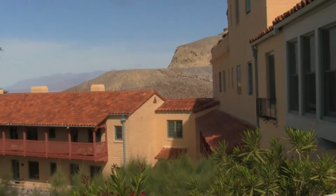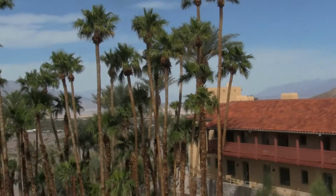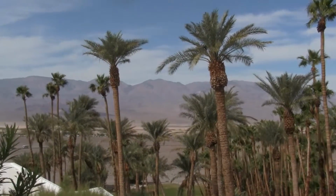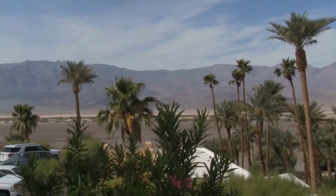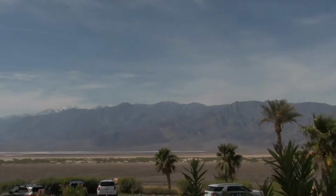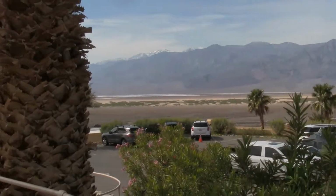Okay, we just had brunch, Sunday morning brunch at the Furnace Creek Inn. And now we're enjoying the view off the balcony here in front of the hotel. The grounds, palm trees, Panamints, even a little snow up there. Telescope Peak in the distance. So 10, 11,000 feet up there. 300 feet below sea level down there.